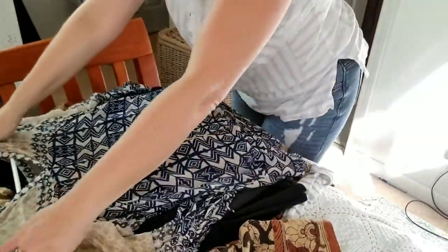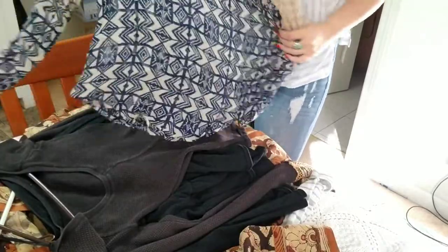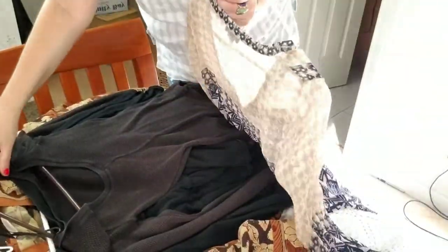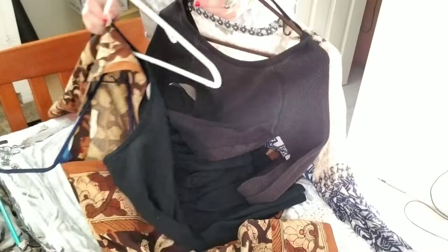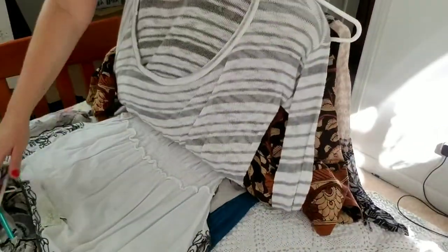So here is the big pile of tops that I'm cleaning out of my closet to resell on Poshmark or eBay. I'm feeling proud of myself. I feel like I got a good number of things out of my closet. I'm going to try them on for you.